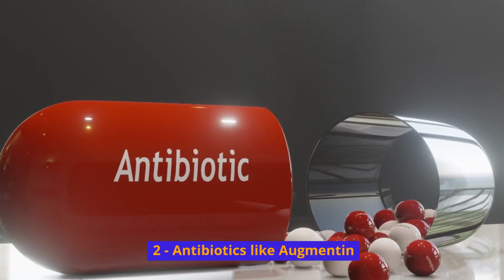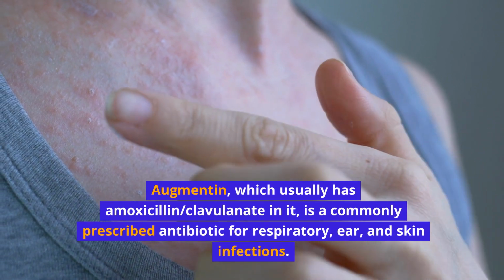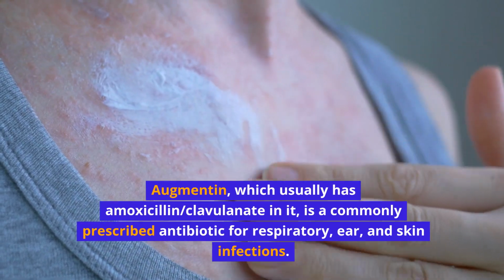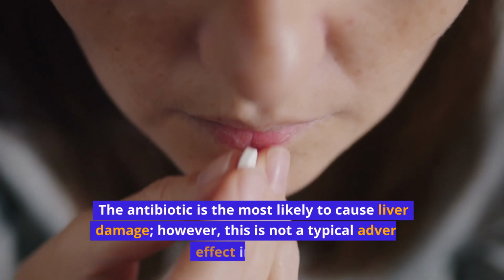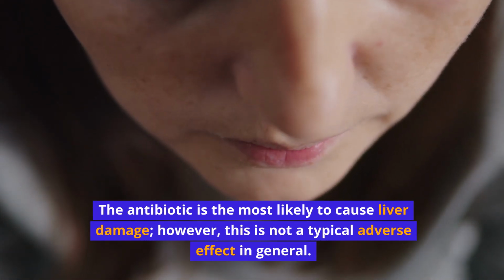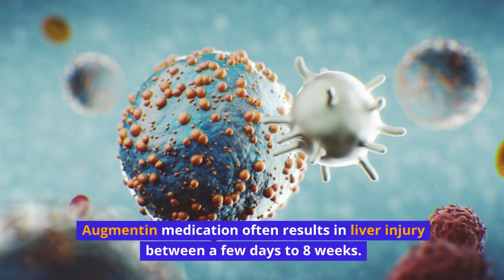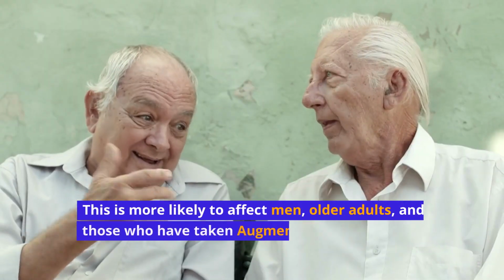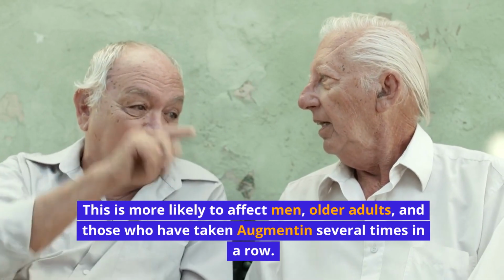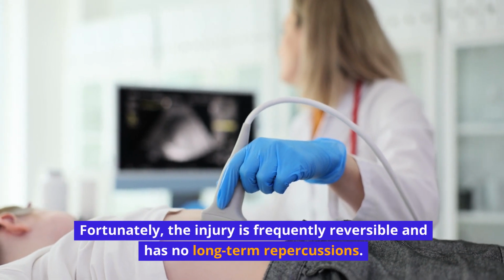2. Antibiotics like Augmentin. Augmentin, which usually has amoxicillin clavulanate in it, is a commonly prescribed antibiotic for respiratory, ear, and skin infections. The antibiotic is among the most likely to cause liver damage. However, this is not a typical adverse effect in general. Augmentin medication often results in liver injury between a few days to 8 weeks. This is more likely to affect men, older adults, and those who have taken Augmentin several times in a row. Fortunately, the injury is frequently reversible and has no long-term repercussions.